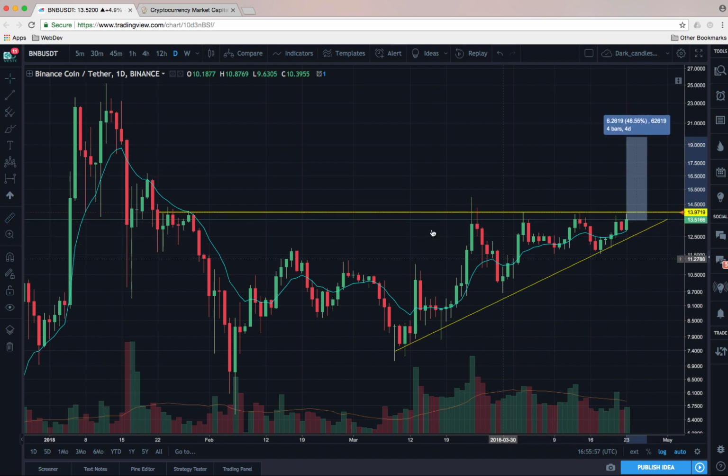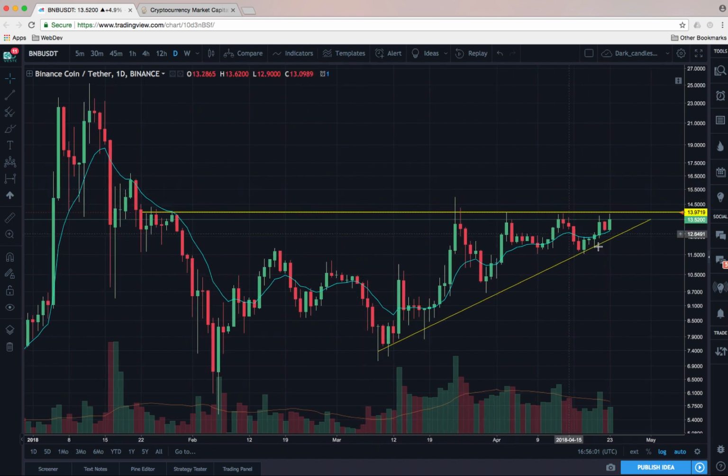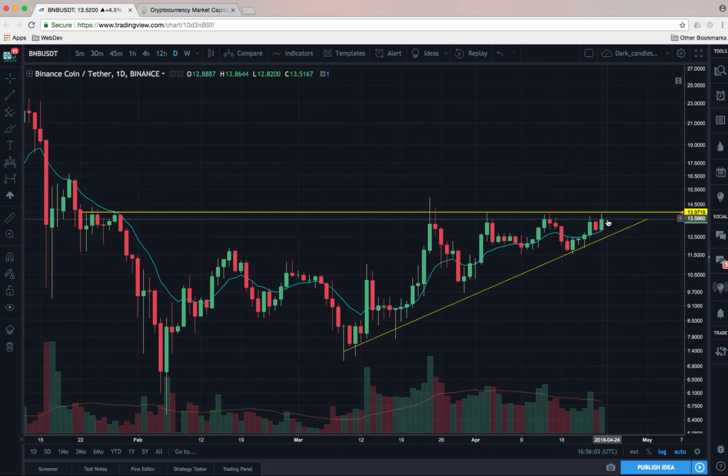And so that's a nice setup that I'm watching here over the next week or so. I expect a breakout to be imminent on this one as well. And on the downside, clearly this trend line is support. So if it starts to get too much below that $12 area again, that could be a sign of a failed setup here. But all in all, this is pointing very strongly, very bullishly.